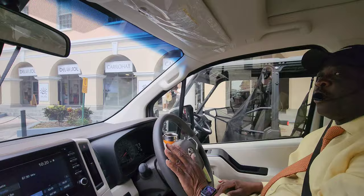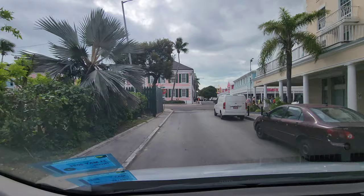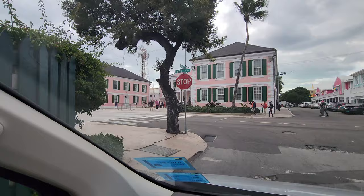Now on this tour, yes, you will see quite a number of pink and white buildings. Most of those pink and white buildings, they're government agencies or government ministries. For example, we have three pink and white buildings across the street. We call those our Parliament Houses. Now those buildings, they were patterned after some buildings you would find in New Bern, North Carolina.